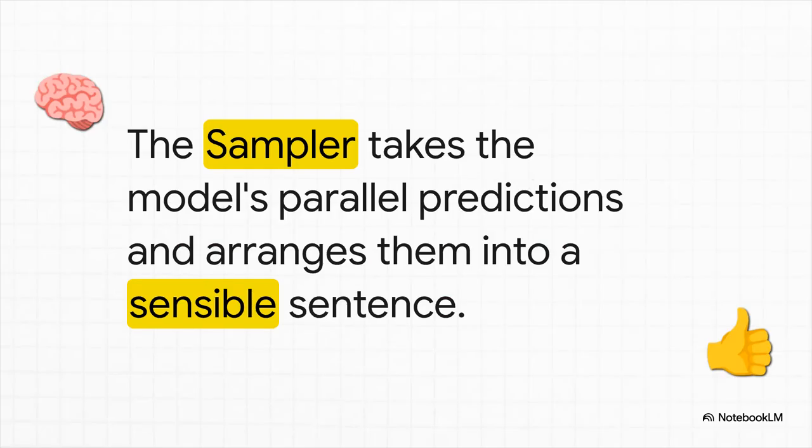Okay, so now the model can predict a whole chunk of words all at once. But does that chunk actually make any sense? Well, that's where the sampler comes in. You can think of it as a coherence coach. It's this tiny, super efficient module that looks at all the words the model predicted and arranges them into a logical, flowing sentence, making sure the output is always top-notch.